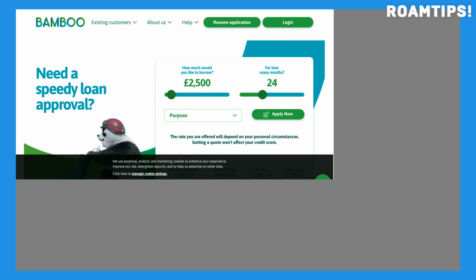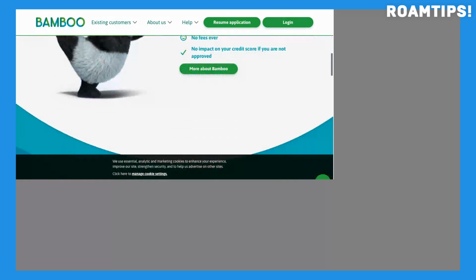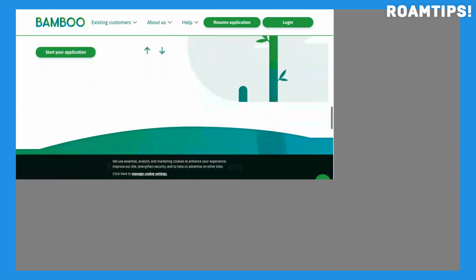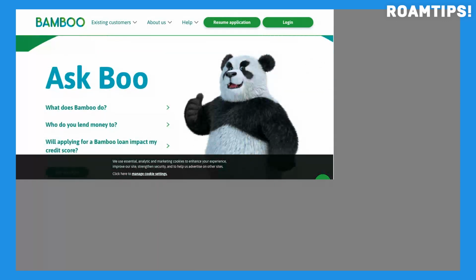Now, let's talk about my personal experience using Bamboo Loans Review My Usage Experience. I needed a personal loan to consolidate some debt, and Bamboo Loans was recommended by a friend. Getting started was a breeze. The website is clean and intuitive. The onboarding process involved answering a few simple questions about my credit score, desired loan amount, and repayment period.